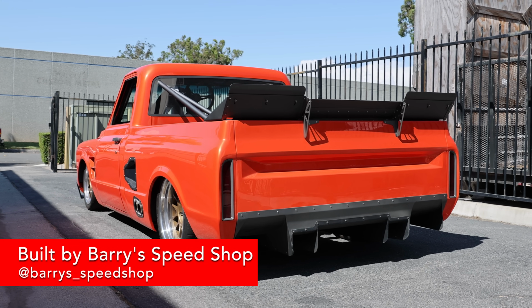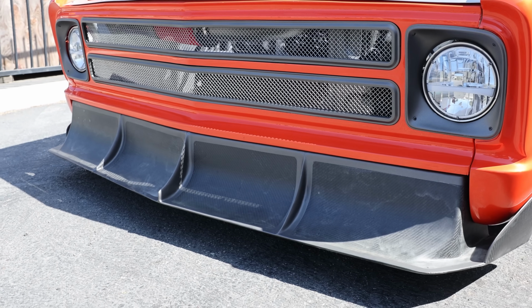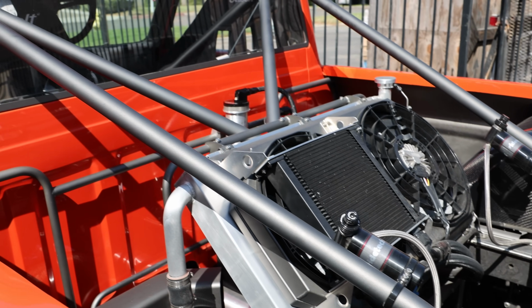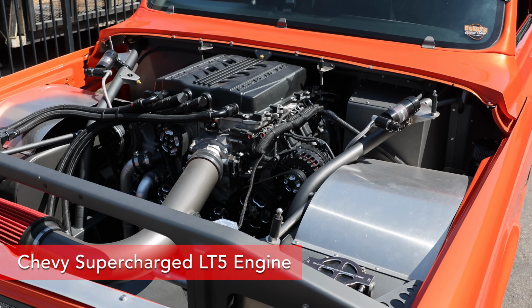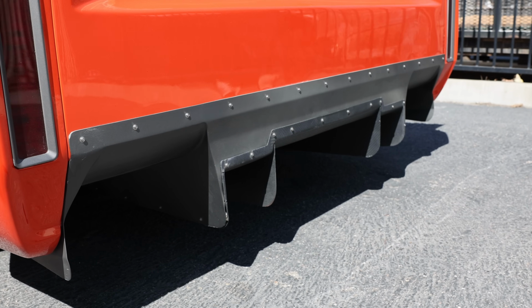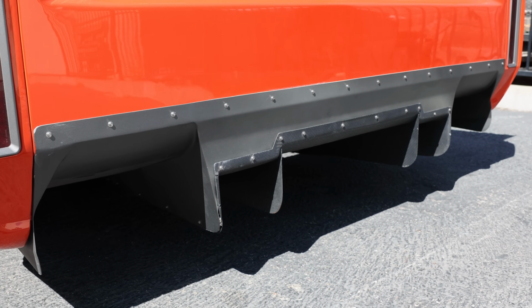Up next, we have Wally Logan's 1970 C10 race truck built by Barry's Speed Shop. I think the only original part of the truck is the cab, as all other body panels are made of custom carbon fiber to save weight. Underneath it is a TCI coilover chassis with the added strength of a roll cage. It's powered by an LT5 supercharged engine that pushes out 625 horsepower and 610 foot-pounds of torque. Barry thinks it's a bit heavy, and he can cut around 200 pounds by changing over to an LS engine.